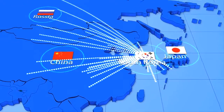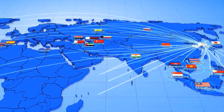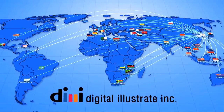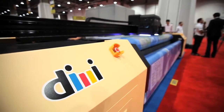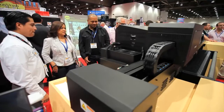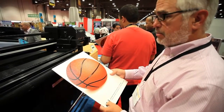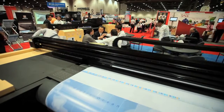Through globally connected sales and service networks, Dilli's digital printers are achieving sales records in more than 40 countries throughout the world. Dilli is growing into a renowned global brand with quality and technological competence acknowledged by renowned printer experts, along with a line of differentiated products and services that are reaching out and touching the customers.